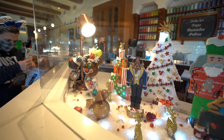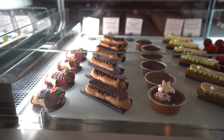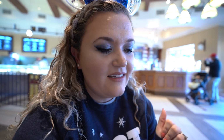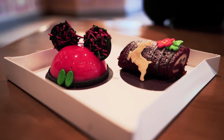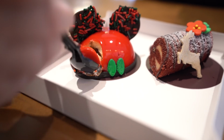There are actually multiple holiday options that you can get here at Amorette's right now. And if you don't know, this is right next to World of Disney, kind of hidden in the back corner, but you'll know it when you see it. So today we have the Holiday Mickey Mousse. This is a dome of white chocolate mousse, dark chocolate with chocolate chiffon cake.